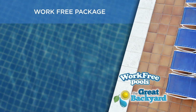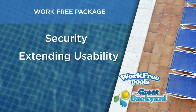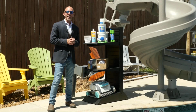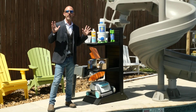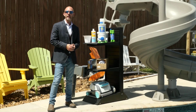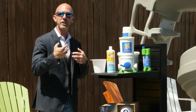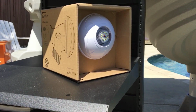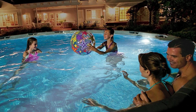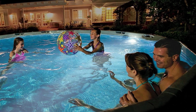Next up, we have security and extending usability. The danger in having an unlit pool at night with top-mounted lights is that all of the light is reflected off the surface of the water. You can't see anything under the surface of the water. Your little kid is in there swimming, goes underwater, you can't see where they are. So it's very important to actually put a light under the body of water to illumine the whole swimming area so that you can see everything taking place under there, which also makes it a much more hospitable swim environment at night for our kids to enjoy their play.